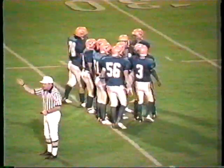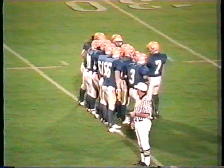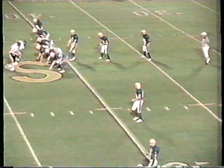I'll tell you what, that's designed to kick the ball real high so you let your coverage guys get down there and prevent a long run back. James Lee made a good return over to the 42-yard line in Sulphur territory, and you can tell the electricity just on the opening kickoff.